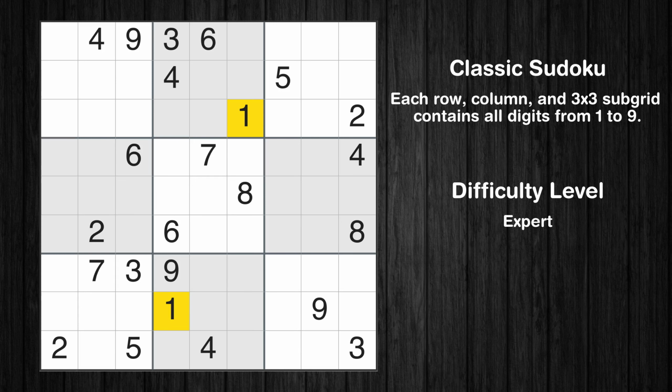Let's move to number 1. Only two positions left in the fifth box where value 1 can be placed. Only two positions left in the seventh box where value 1 can be placed. No other boxes have just two candidate cells available for the value 1.